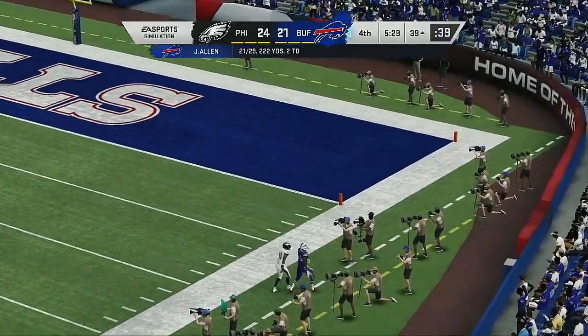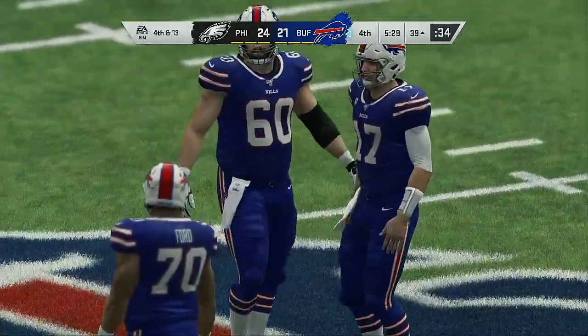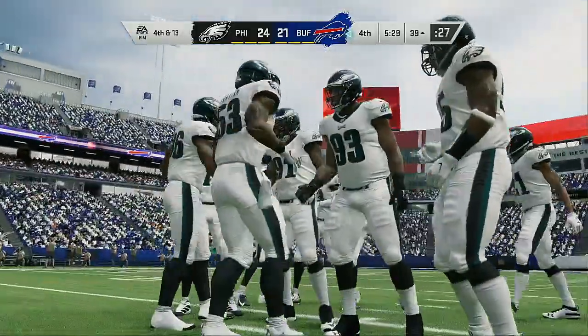Throwing there, but this pass is going to wind up incomplete. What's the old adage? Be quick, but don't hurry. Well, that went right out the window there. He was hurried, harassed. That ball had to be gotten rid of. Otherwise, he was going to get sacked.